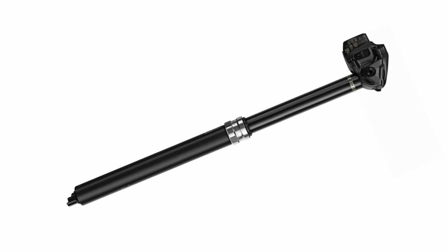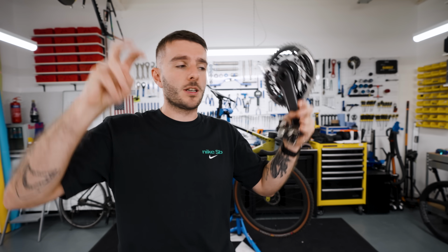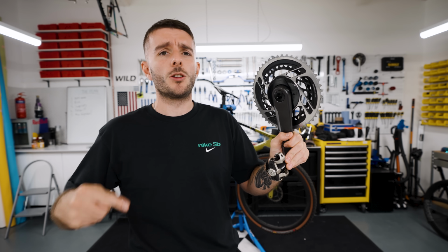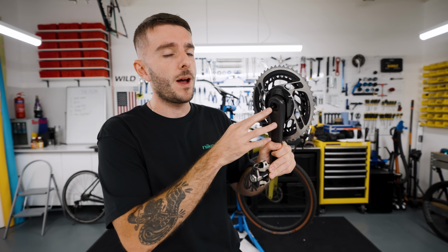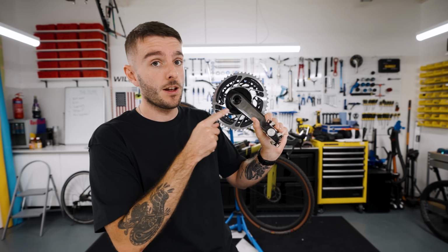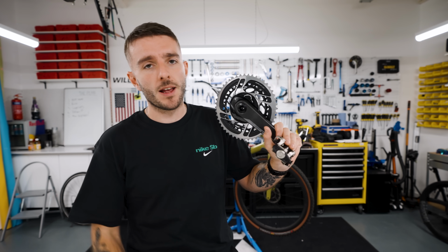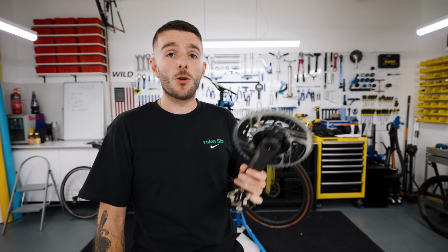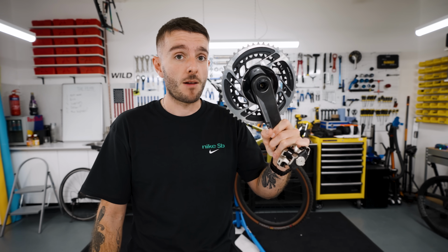You can link a dropper seat post to it. It's all an ecosystem, as they would put it. But the functionality is exactly the same as you go down the range. So really, all you're paying for with the Red is for it to say Red on it, and it's a bit lighter. If that's what you want, and you want all of your friends at the cafe to know that you've had a promotion at work, SRAM Red.